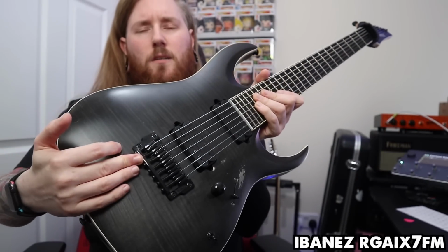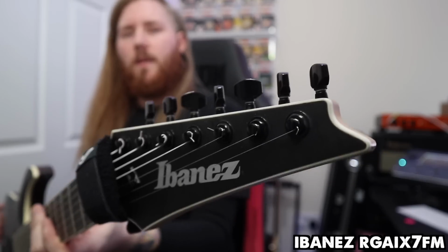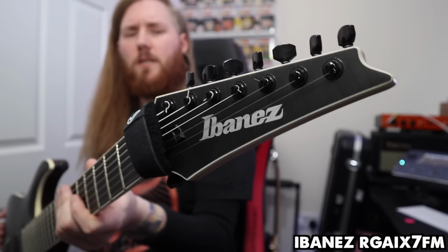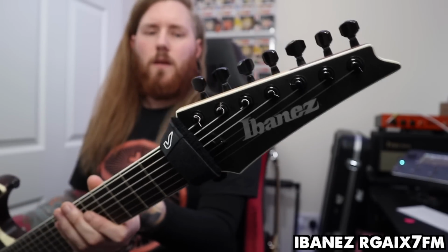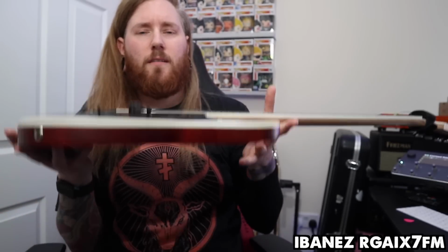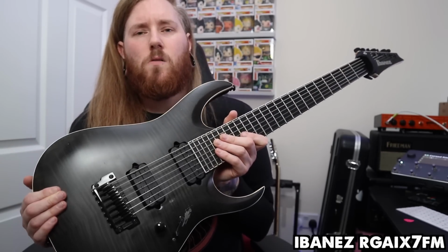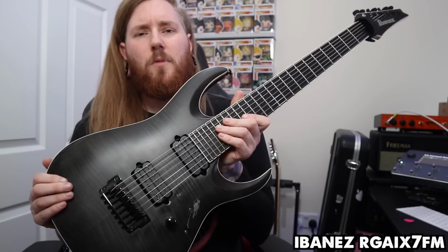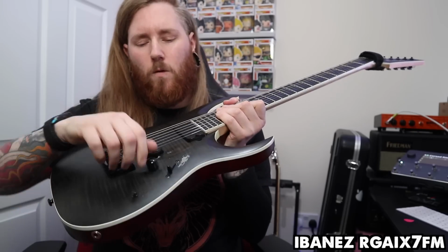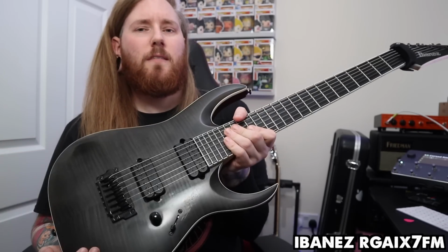Gonna change the bridge to a Hipshot. It's on its way at the moment from America. These are just the standard locking tuners, but I might change them down the line, but they are pretty good, so I'll probably just keep them as they are. But yeah, this one is great, super light. Sounds great even with the pickups that are in there, so I won't change them for a while, or at least make the Gatekeepers sound kind of similar to this. And yeah, 1 volume, 3-way, and a coil tap as well, similar to the 6-string version.